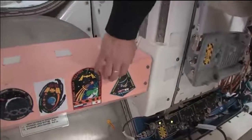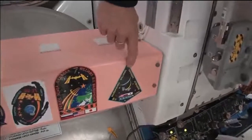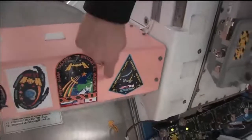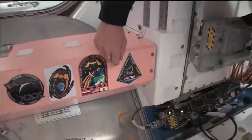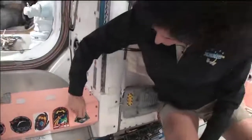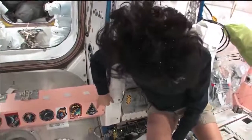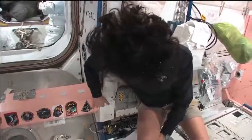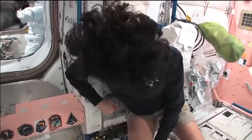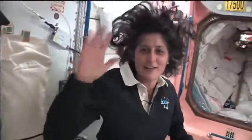Oh, one thing we need to show you is our patches here. While we've been up here, we've been Expedition 32 first, and then just recently, as we're leaving, we were Expedition 33. And there's all the crew members who are up here with us right now: myself, Yuri Malenchenko, Aki Hoshide, if you can read Japanese, Yevgeny Tarelkin, if you can read Russian, Oleg Novitsky, and Kevin Ford, who just took over as the commander of the space station and will be the commander for the next couple months. And he, by the way, is behind the camera right now. So you can say hi, Kevin.